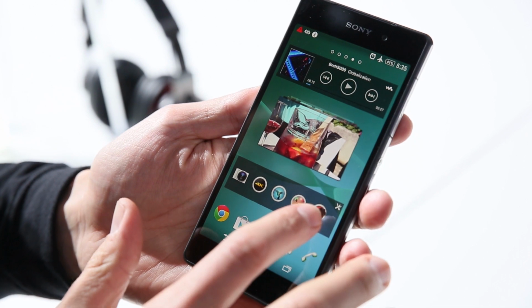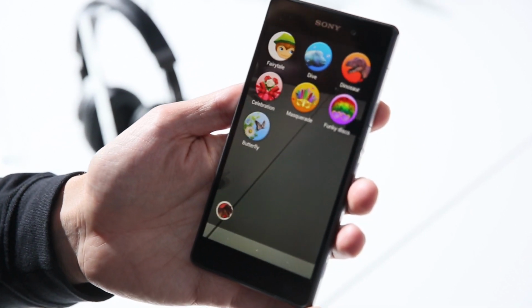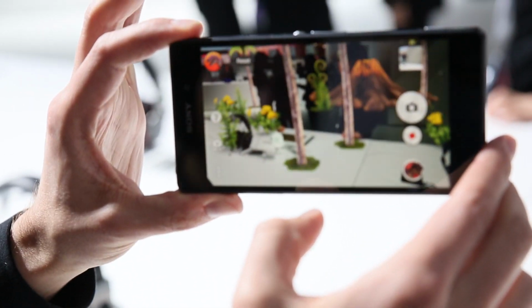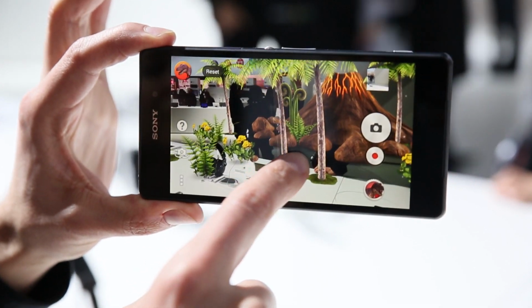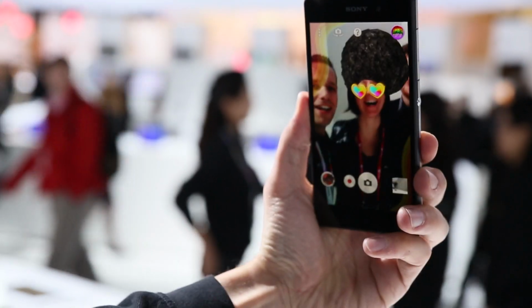What else do we have here? We have an all-new augmented reality for video. On the Z1 we had that for still pictures; now we also have it for videos. I can show you there are different modes here. That's with the dinosaurs. I'm sure those of you who have a Z1 know that from the still pictures, but now it's with videos. You can still move the palm trees around. It works very well when I show the people behind the camera, because we can just see what happens to us. It's very funny.